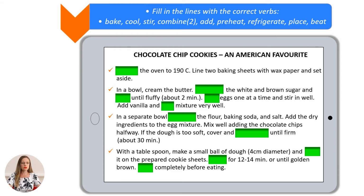The oven to 190 degrees. Line 2 baking sheets with wax paper and set aside. In a bowl, cream the butter. Then we have the white and brown sugar and until fluffy. Then we have something with eggs, 1 at a time, and stir in well. Add vanilla and mixture very well. In a separate bowl, the flour, baking soda, and salt.